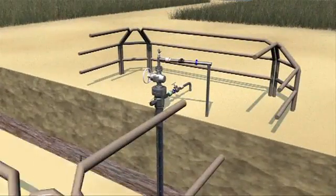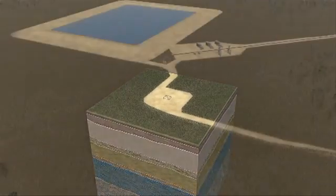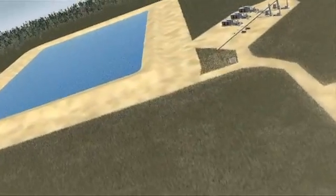The gas and water rise to the surface and are separated, with the water transported through underground pipes to ponds for treatment so it can be used in agriculture, industry and local town supply.